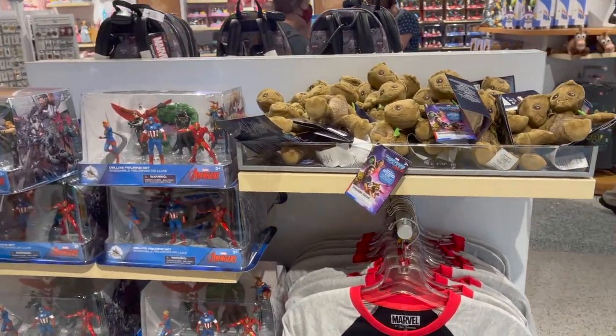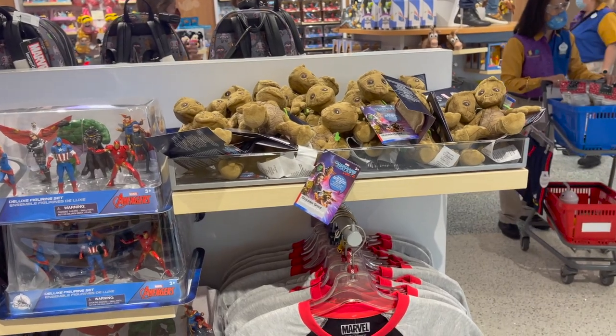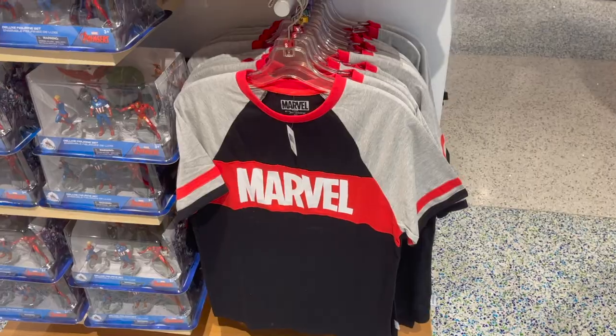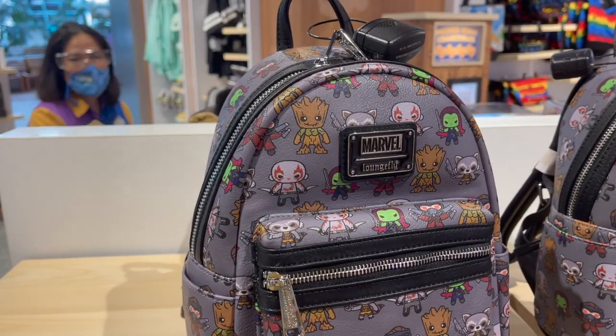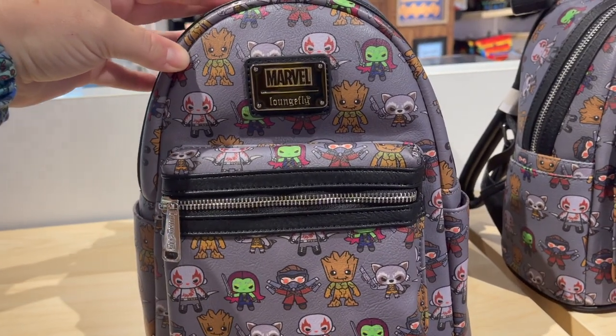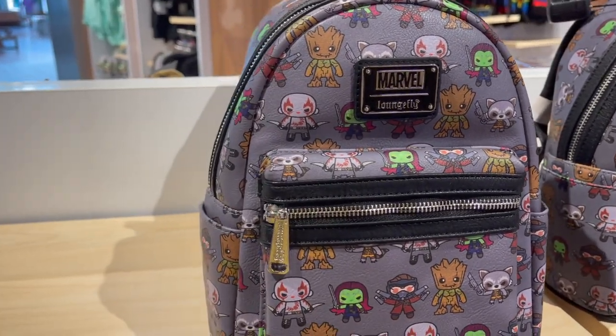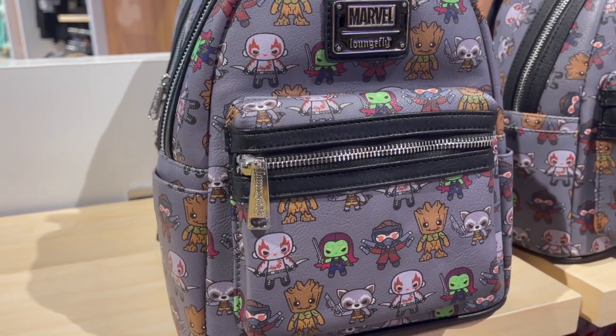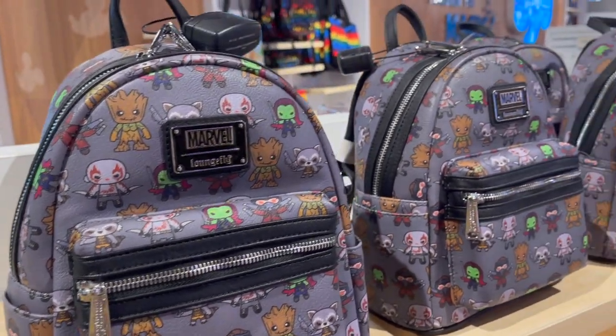They have a small Marvel section where they have the Groot shoulder sitter. They have the Marvel t-shirt. Then they have the Funko Pop style Marvel Loungefly with all the characters. I think this is just, what is this movie called? Guardians of the Galaxy. Guardians of the Galaxy Loungefly.